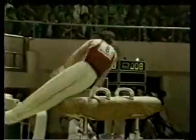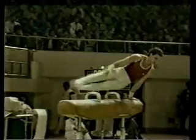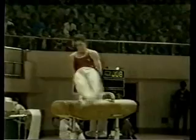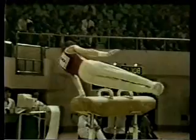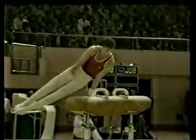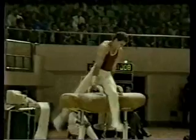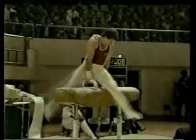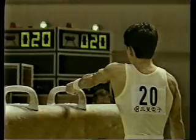And as we watch the replay, we see the double leg circles, changing direction, moving from one part of the horse to the other, on to the end, back into the middle, slight bend of the legs when he transfers from his double leg circles, and there's his final score, a 9.6.